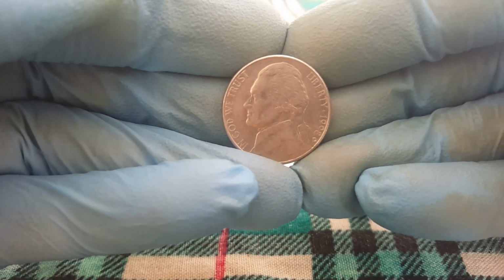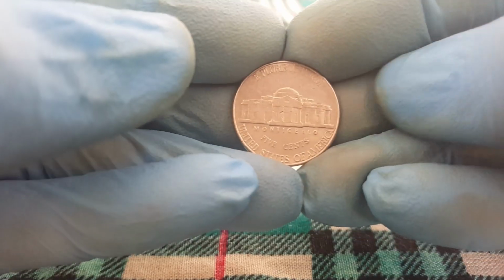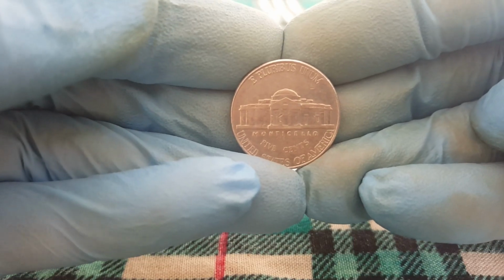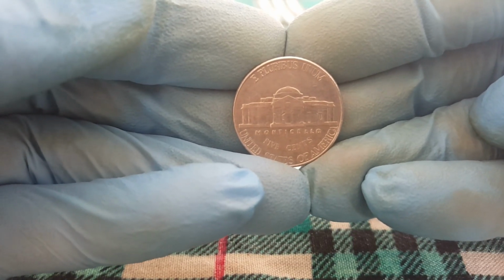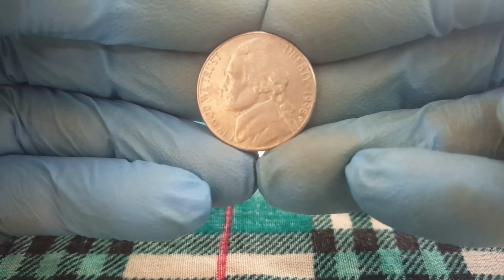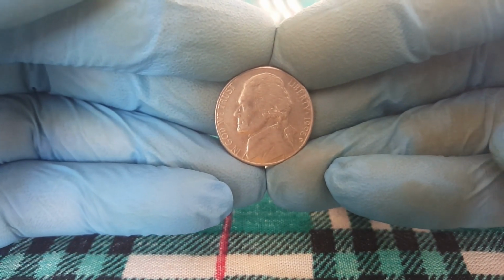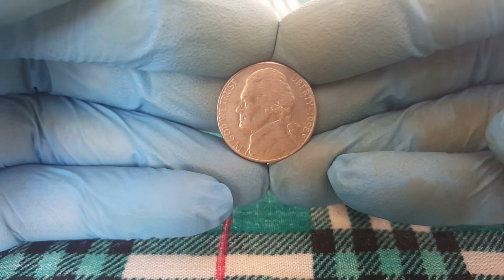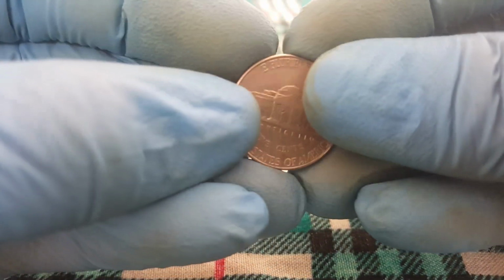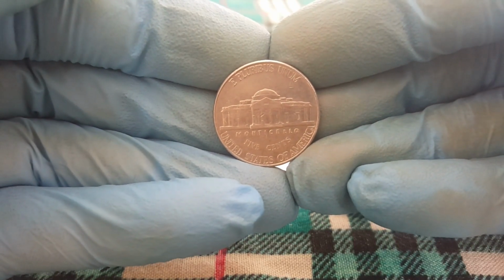Beyond its value, the 1984 nickel connects us to history. Thomas Jefferson, whose portrait appears on the coin, was one of America's most influential leaders. He was the principal author of the Declaration of Independence, served as the nation's third president, and oversaw the Louisiana Purchase, which doubled the size of the country. His home, Monticello, shown on the reverse, is not just a house but a symbol of his vision, his creativity, and his contributions to American culture. Holding a 1984 Jefferson nickel means holding a piece of that history in the palm of your hand.